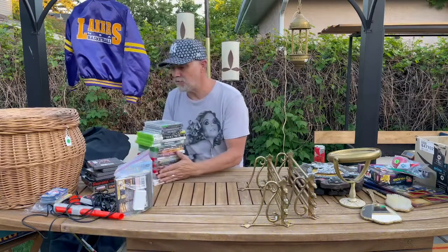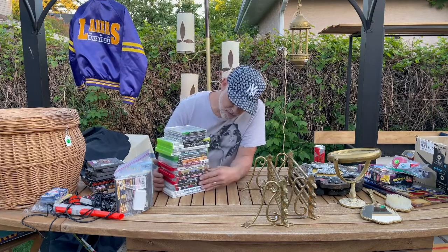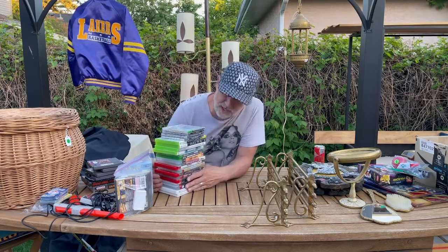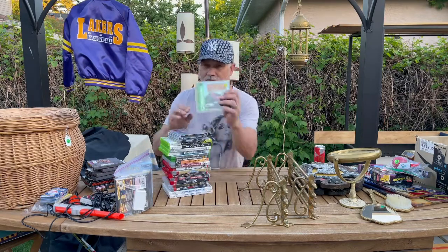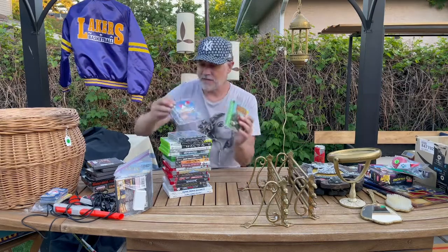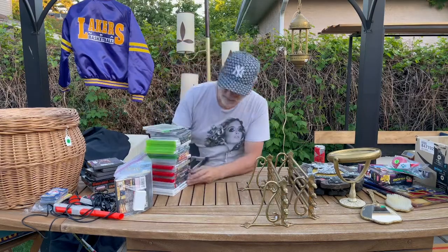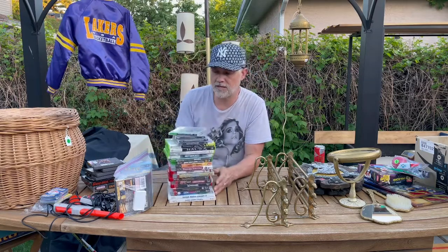Video games. We talk about video games all the time. And I know a lot of people shy away from Xbox 360, PlayStation 3. But when you're getting games for 50 cents, it's really little. I don't know if you can see it on there. 50 cents and $1. Every game here was 50 cents or $1, except for the 2 on the bottom.